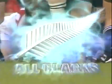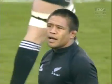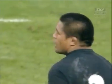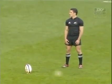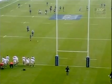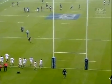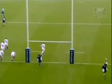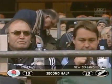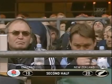And Kevin Mealamu, another test try, number 5 for him. I'm sure he'd be the first to give a big pat on the back to his mate Tony Woodcock, who helped drive him over the line. What a year he has had. Carter's conversion from a handy position, and it looks a little more comfortable at the moment. 20 points to 10, but still a long way to go.